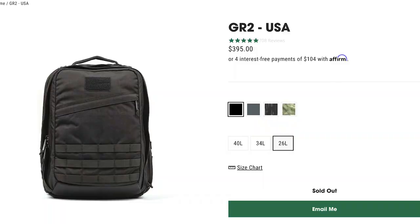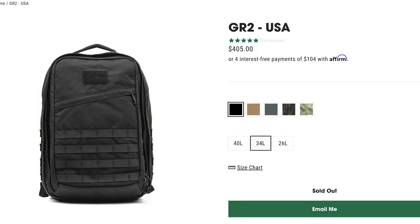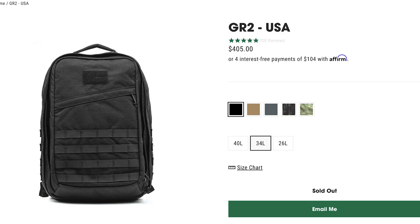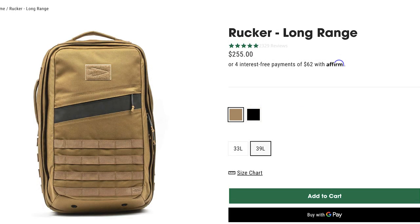A quick look at the GR2: it comes in three sizes, 26 liter, 34 liter, and 40 liter. The price ranges are $395 for the 26, $405 for the 34, and $415 for the 40. Now the GR2s are made in America and you have more color options, and those options vary by size of the pack. But you have a $160 difference between the 34 liter GR2 and the 33 liter LR Rucker, and between the 40 liter GR2 and the 39 liter LR Rucker.